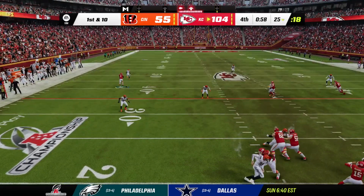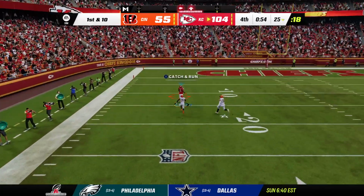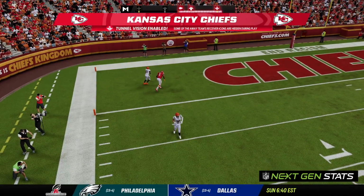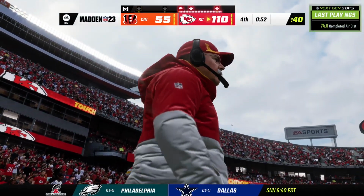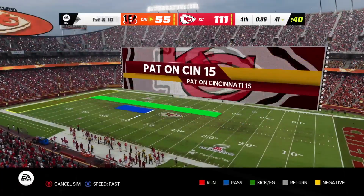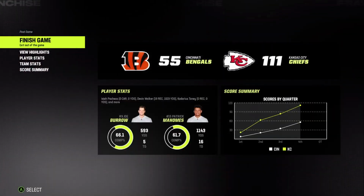Interesting, Mahomes wants to throw it. Going deep for Walker. And he's got it inside the 10. And they are going to score again. Yet another touchdown as they just add to their totals. And not much defensive resistance. And the AFC champion has been crowned.